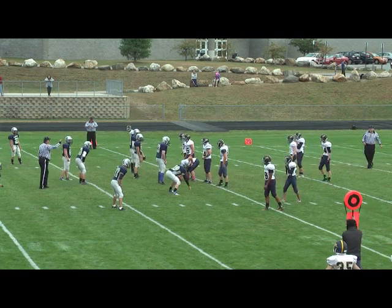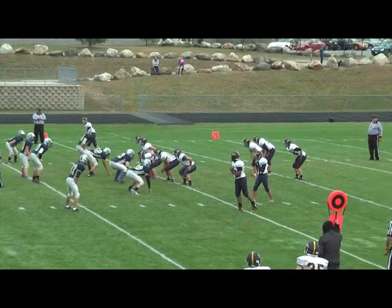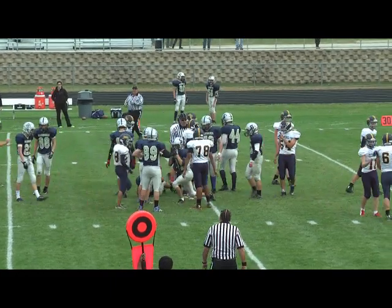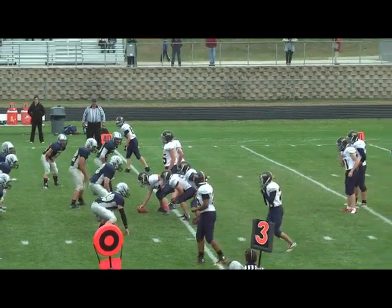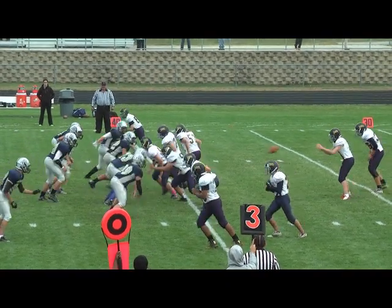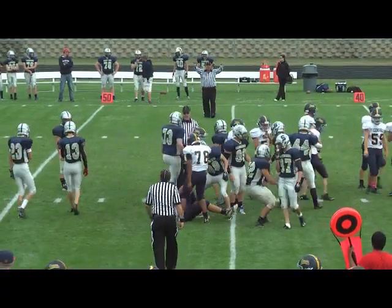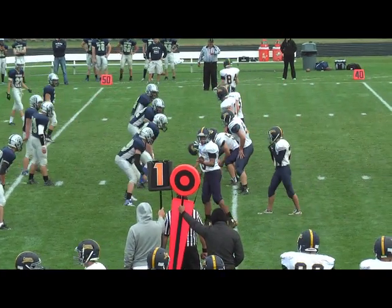Okay, it's a second and 12. Ball is near the 41. And got around 10 yards. Okay, it's a third and 2. Ball's at the 41. Hey, there it is. Step up, back. And it's a first down. Okay, first and 10. The ball is at the 46-yard line now.